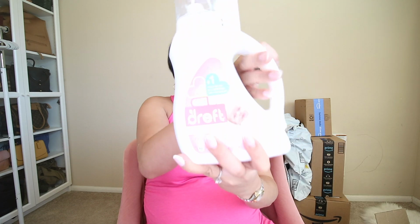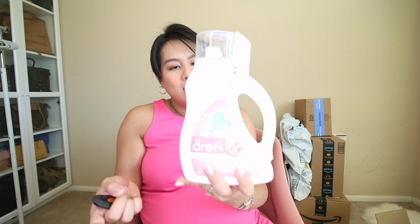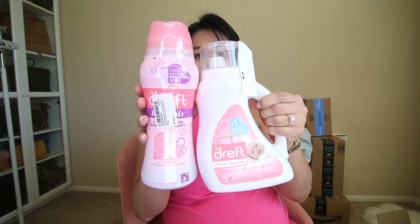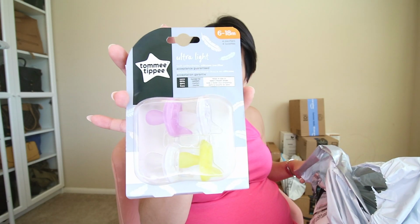The Dreft soap. So this is also what I used with my newborn back then, and it really worked for us. A lot of people are not really a fan of Dreft products, but for us it worked really well. So we're also gonna get the Tommy Tippee pacifiers. I've heard a lot of good reviews on this. My daughter didn't like pacifiers because, again, she was just exclusively breastfeeding, but we're hoping that this will work on baby number two.